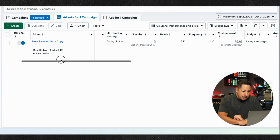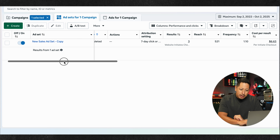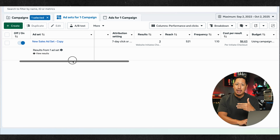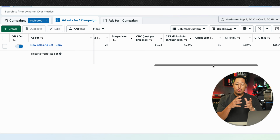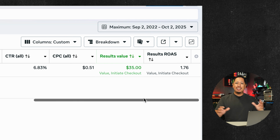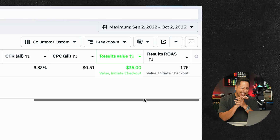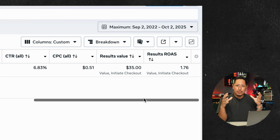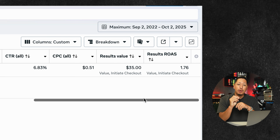Overall, it reached a little bit over 500 people in those 3 days, resulting in 3 people clicking to actually check out. So after 3 days and less than $20 on ad spend, how much did this generate in sales? Well, final drum roll, $35. We're $35 in with a $20 ad campaign, and if we take out product costs, we at best broke even on this first campaign. But again, keep in mind that this was only the results of 3 days with only using ads that we generated with AI.